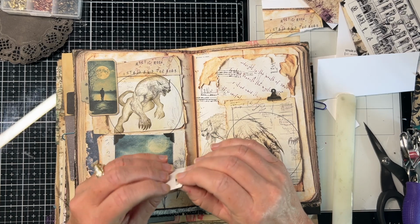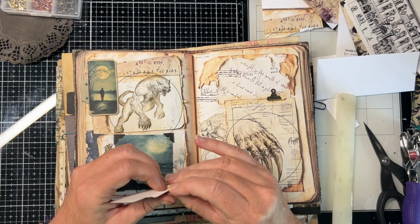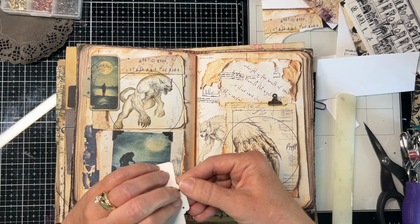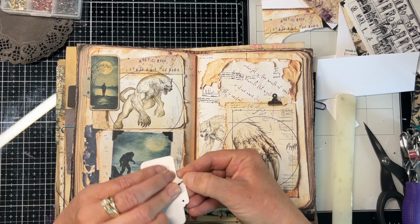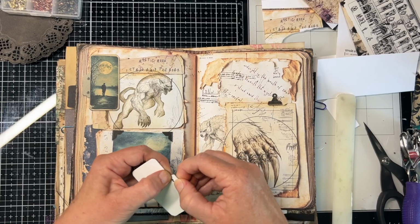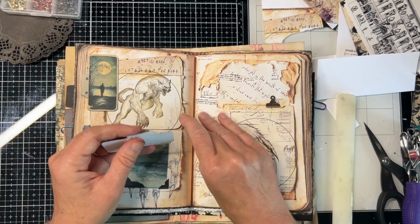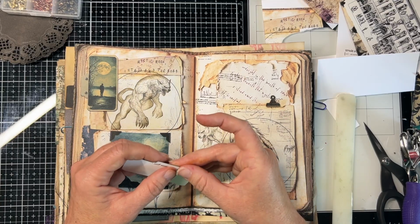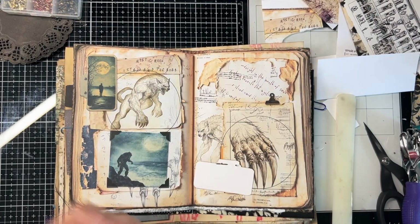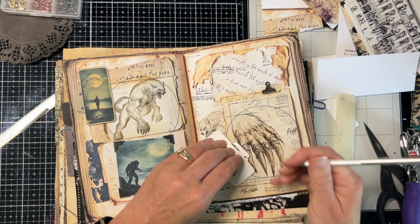Okay, so I have these split pins, and I need to have these in such a way that when I split them open, we're not going to see them. Yes, I know I'm doing it wrong. I always do these wrong. I usually end up hurting myself with them. But anyway, I want to get these on here, and then I'm going to put a piece of washi or medical tape on the back of them, and then we're going to glue it down and go from there.